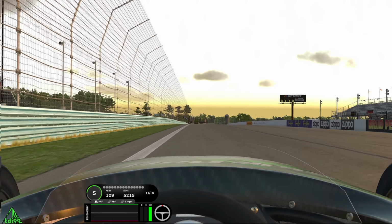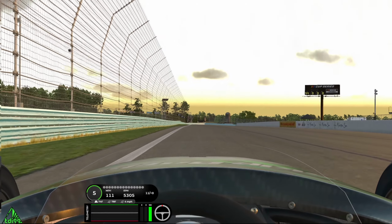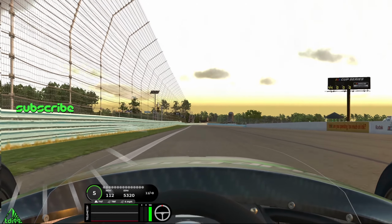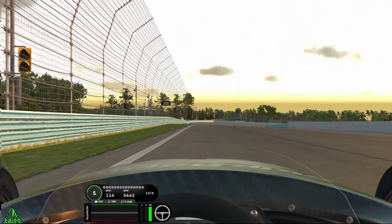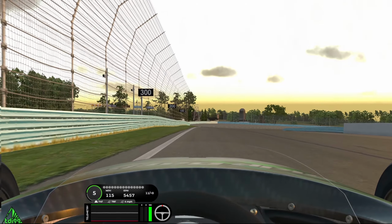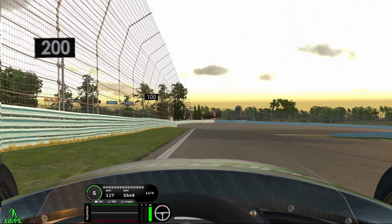Right then, here we are crossing the start finish line. Quite a good run down into turn one, so be very careful on the start. Someone will definitely get a slipstream down in here. Be mindful as well, there is a huge runoff on the exit, so don't be afraid to use it. It isn't an off track until you get to the grass.